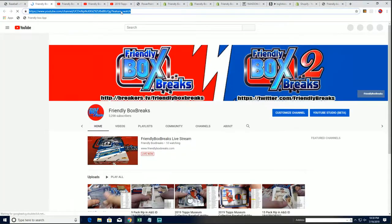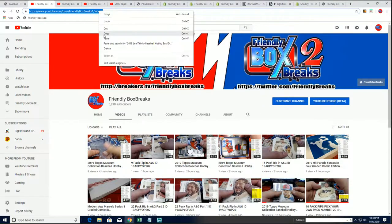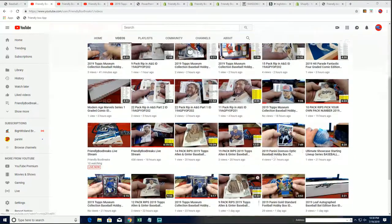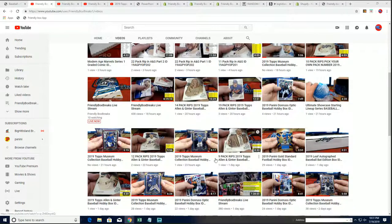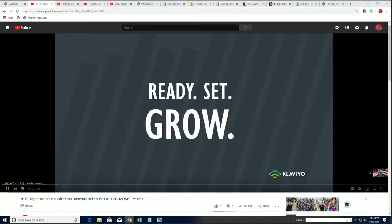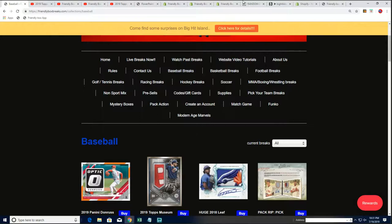And you can see all the past breaks of our case through the Museum case right here. There's been some great hits that have come out of Museum Baseball, but I think we've done 8 boxes, and it starts with 500 a couple days ago. There's 502, so you can kind of track it. There's 500 right here. That's the first one. So anyway, it's very easy to track all the boxes of Museum we've done out of that case.